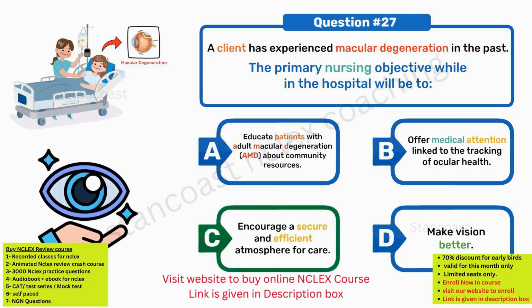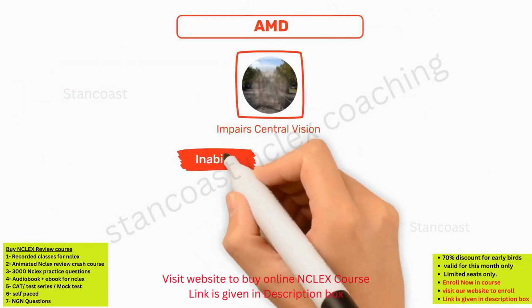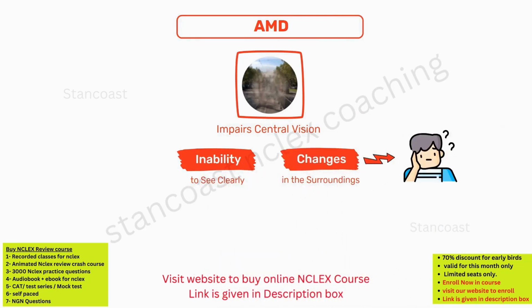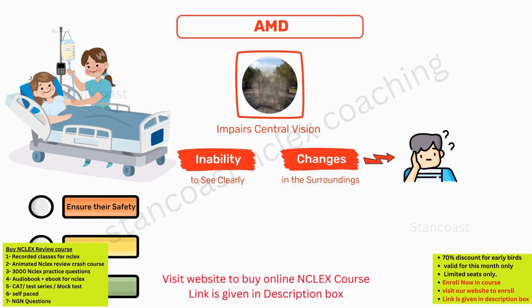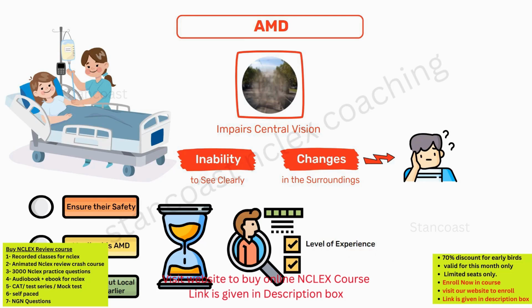Encourage a secure and efficient atmosphere for care. In general, AMD impairs central vision. The inability to see clearly and the changes in the surroundings might lead to confusion. Consequently, the main objective of this client's care is to ensure their safety. It may have been possible to monitor his AMD or educate him about local options earlier, or to wait until after evaluating his level of experience and understanding of the illness process. It might not be able to improve his vision.